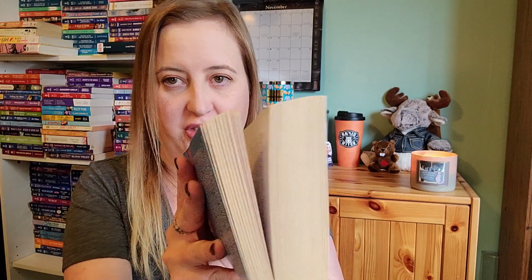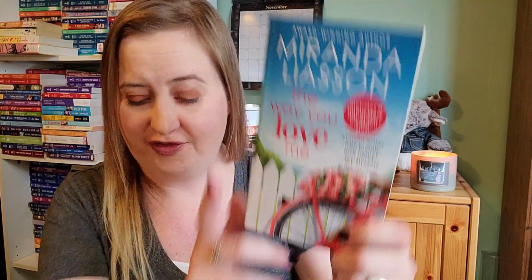So I grabbed this one, The Way You Love Me by Miranda Leeson. I've read her before. I think I read her earlier this year and I really did like it. This is a big chunky book, and it includes an entire bonus story, an excerpt, added onto the actual book. So it's 358 pages and then you've got all this addition, but still, 3 for $10.